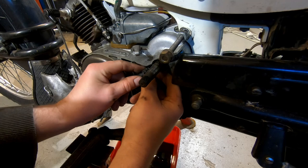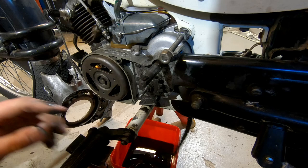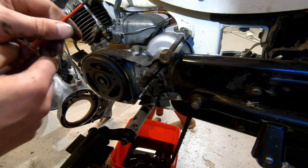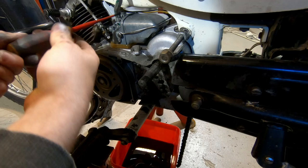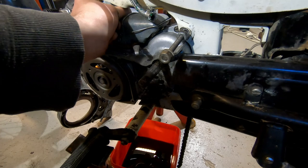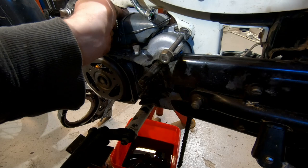Here we go. I think this has been off a couple of times. There. I like putting stuff on because then I don't lose it. If I try to be smart and put it in a box or something, I'm gonna lose the whole box. So now it is the fuel line and the throttle cable, and I think it's loose. Just take the whole slide out. Easy. Calm and easy. No rush. No rush.